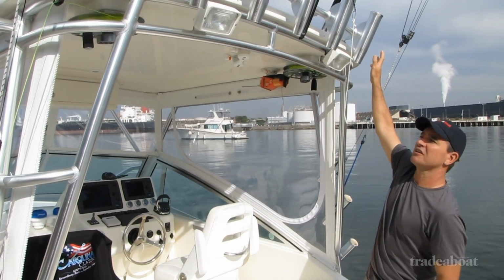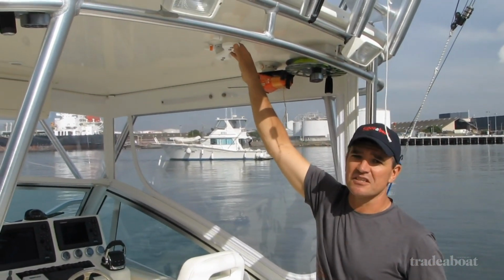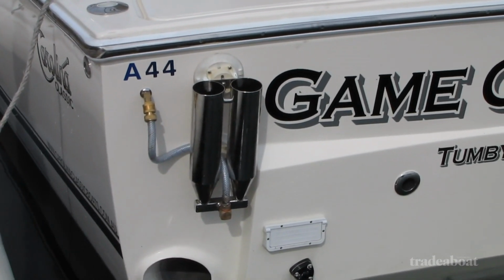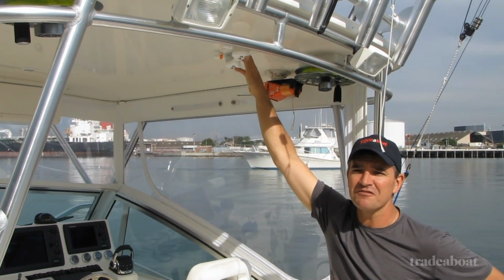Great outriggers, pretty hard to get a shot of that, but you know, they're looking great. He's used sea suckers extensively to move handles around, and actually the tuna tubes on the back are held on with sea suckers, which is pretty damn innovative.